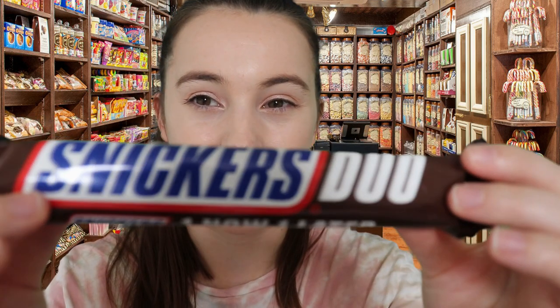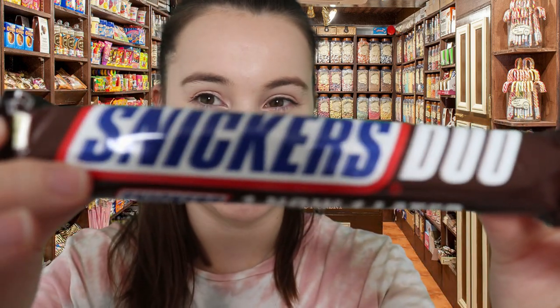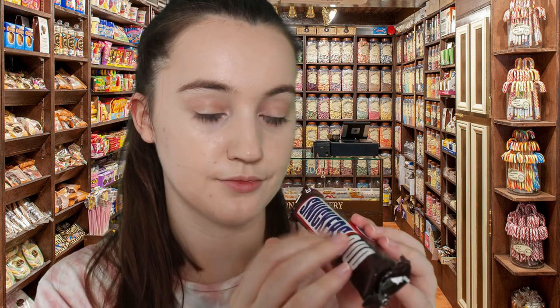Oh, I forgot. We have Snickers. And of course, this is in the duo bar. Snickers. Have you heard of Snickers? It's quite popular. I feel like it's nougat and caramel with nuts. Are you allowed nuts? Great. Yes, it has got some nuts in it. I think, yes, it is suitable for vegetarians. And let's see. Yes, it has peanuts in it.